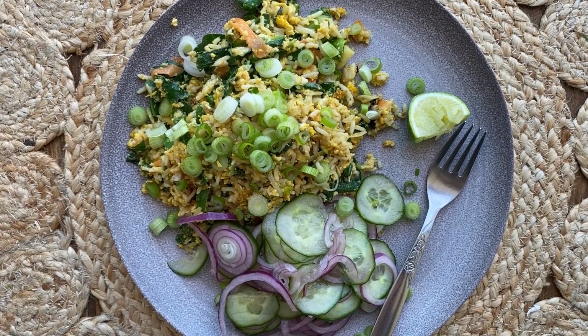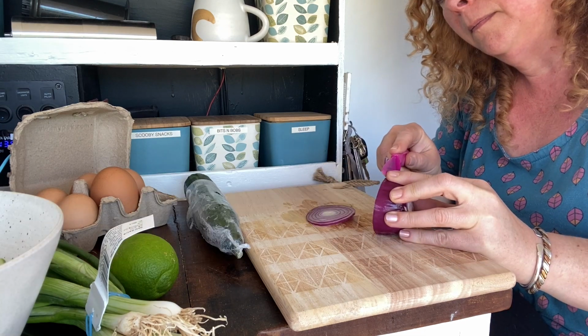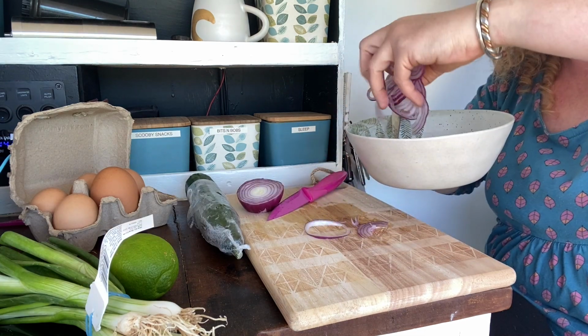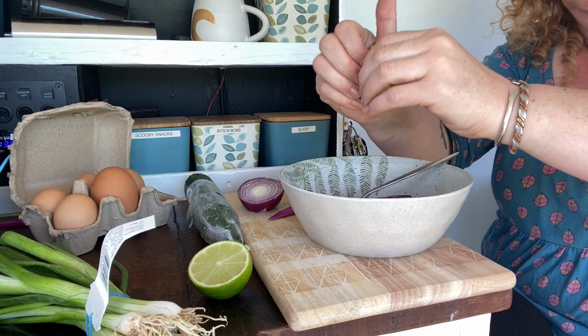Now for this one, I decided to pimp my egg fried rice with a little pickled cucumber on the side. What can I say? I'm fancy like that. Now I couldn't afford to buy a bottle of vinegar out of my £10 budget, so I tried making this with lime juice instead, and actually it worked really well.